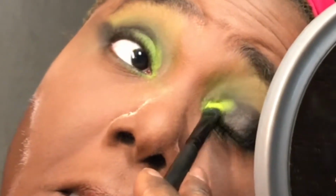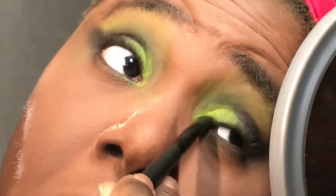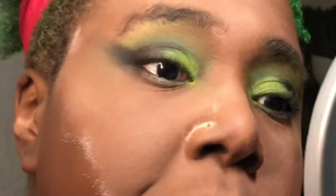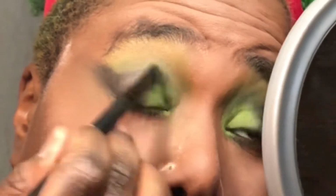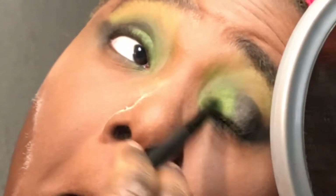Oh yeah, now we're using the brush dry just to put more of that Python green on those wet spots. I'm wiping off my brush. I have a towel on my lap. I'm not just wiping it on random. And then just blending that.